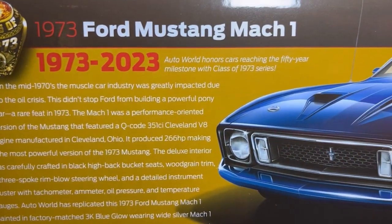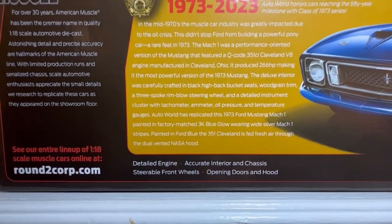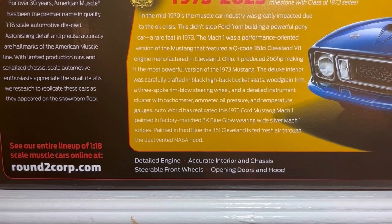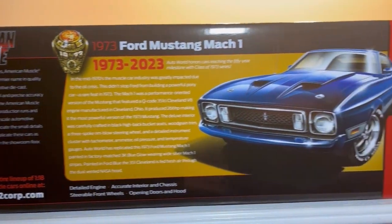Looks like it's like an anniversary piece or something, but we're gonna find out. Detailed engine, accurate interior and chassis, steerable front wheels, opening doors and hood. Not a huge fan of Mustangs of that year, but I am a huge fan of blue in that shade, I'll tell you. And I'm a big fan of detail. Let's get into it. Crack it.